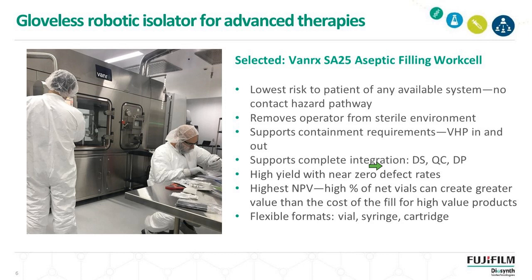The primary reason is it's closed, but secondarily, it removes the contact hazard pathway for cross-contamination between batches. And it's the only one that we know of that's capable of doing that. And I'm going to show you in a video in a second to illustrate how that is achieved. So it obviously removes the operator from the sterile environment.